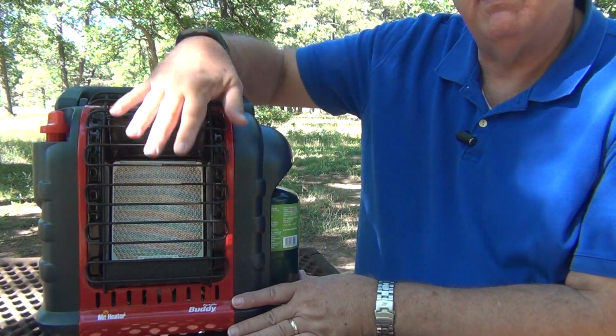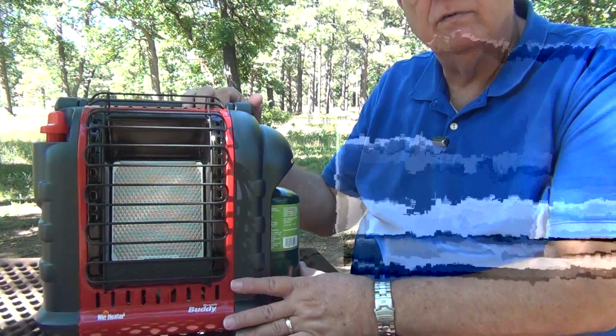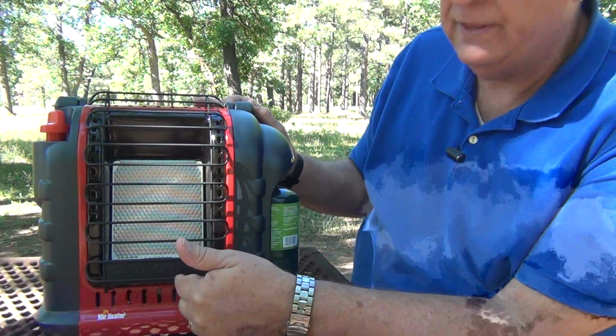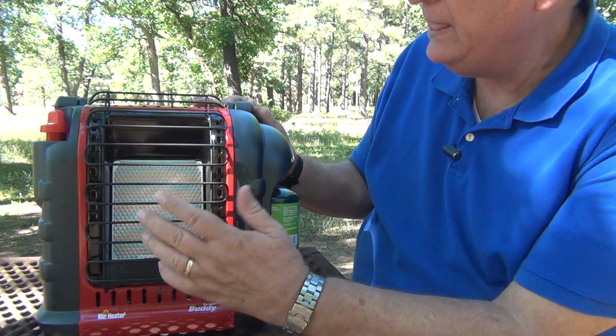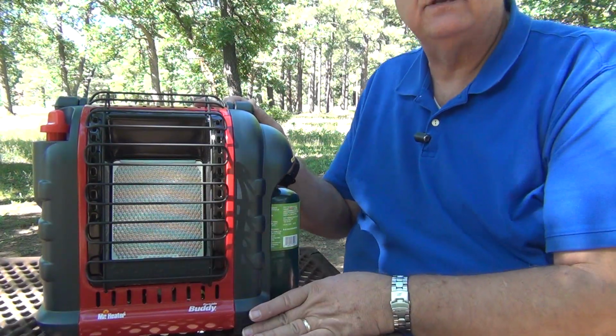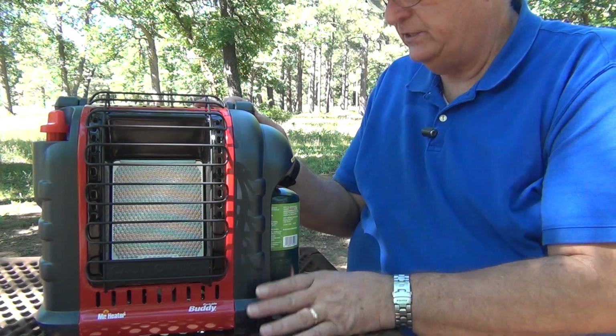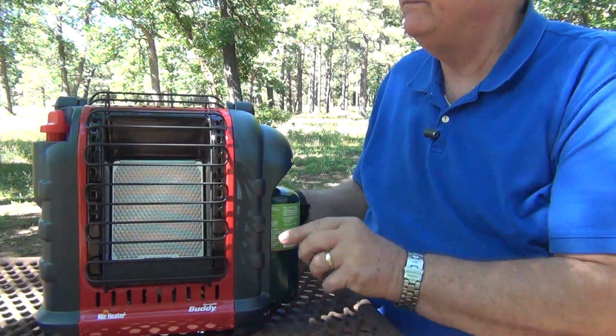It's got a nice grid right here. It's got the knockover safety feature. And when we've got it started, we're going to look to make sure that we've got a nice blue flame for the pilot and a nice red disc for the ceramic plate. So let's get this thing started and see how it works up here.